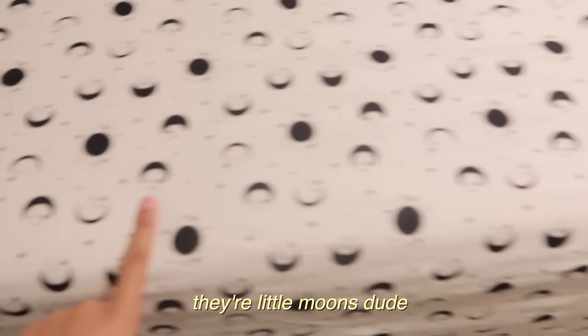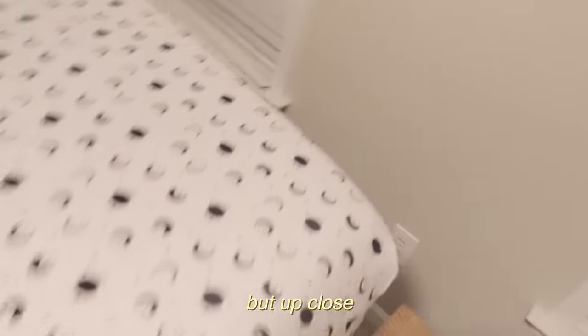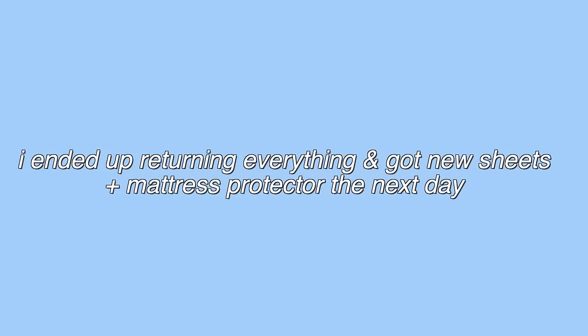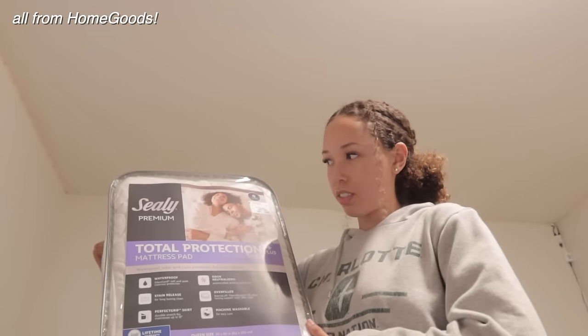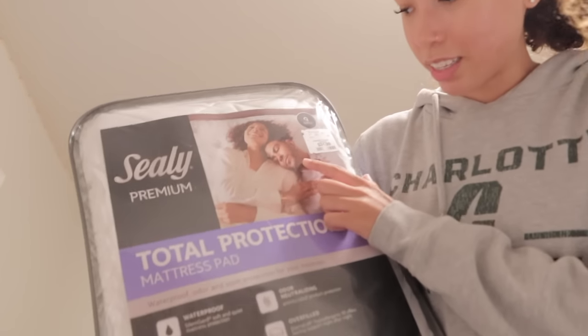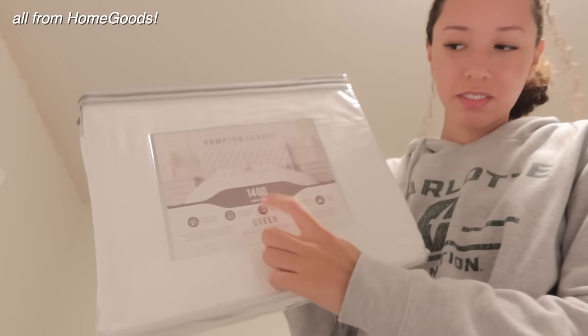They're little moons, dude. All at once is kind of yuck, but up close. This pillowcase matching protector. Bro is going through it a little bit. Sheets. Check the thread count.